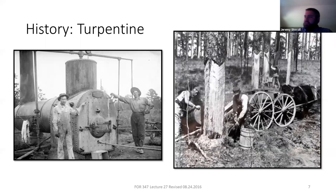So here's some more examples of the turpentining operation where they would use different livestock to pull the carts. And you can see these trees are done for. They are not going to survive. These stills were localized. They were pretty small. You didn't have OSHA or much in the way of safety regulations. So they tended to explode at a relatively high frequency. So it was pretty dangerous work as well.